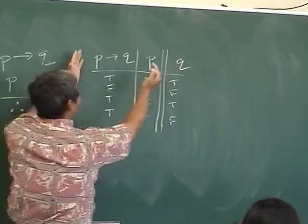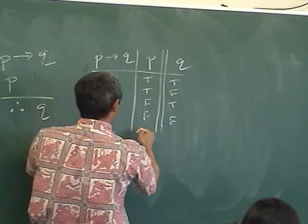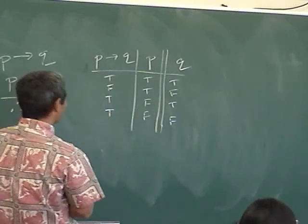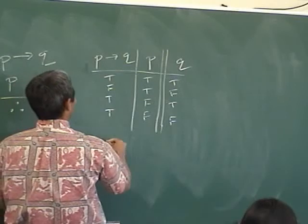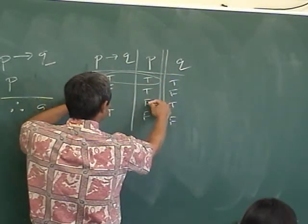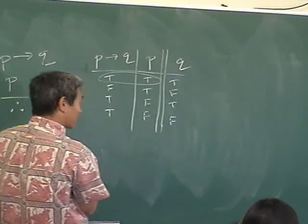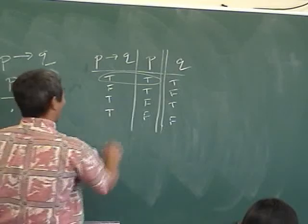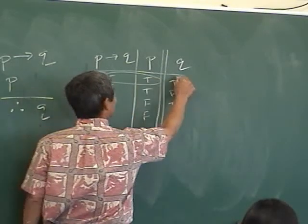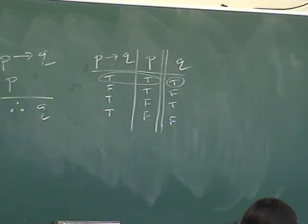Now look at the two premises. These are your two premises. What line or lines in your truth table show that they are both true? Where are they both true? Line number one. Anything else? No. Now sometimes they'll be both true on more than one line, but there's only one line there. So when both premises are true, does the conclusion come out true? Yes, so this is a valid argument.